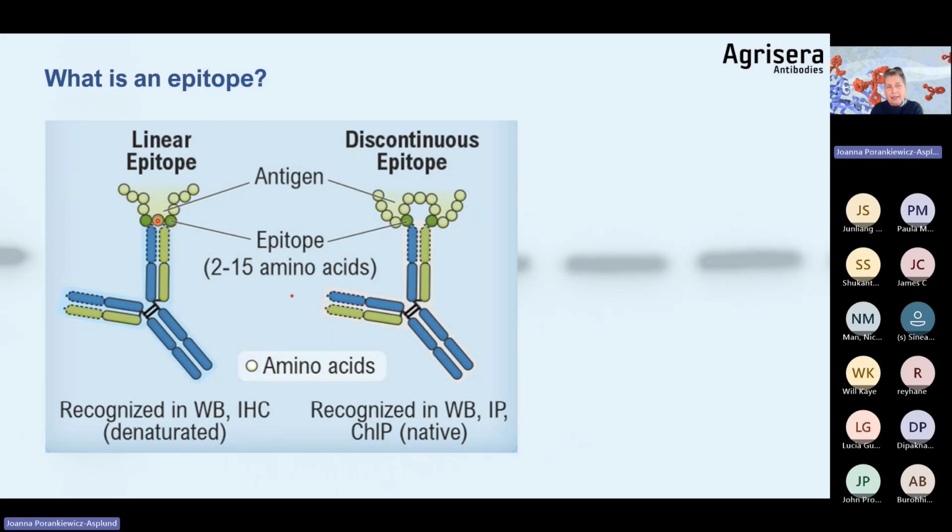An epitope can be, as you see here, a subsequent sequence of amino acids in the linear structure of the protein, but this epitope is called a linear epitope, and it can have 2 to 15 amino acids. And this is crucial to remember because for understanding and interpretation of the results, the antibodies are binding to these two types of epitopes.